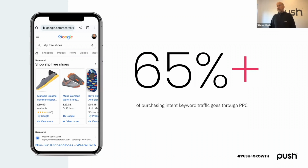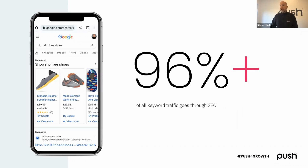65% plus of purchasing intent keyword traffic. So I've put an example here, slip-free shoes. You might put in something like buy slip-free shoes. 65% goes through PPC and much more, a significant amount, through SEO. And then all keyword traffic goes through SEO, so 96%.